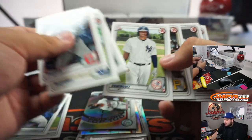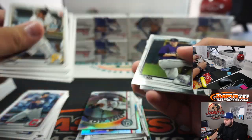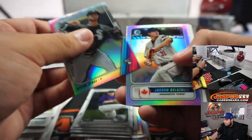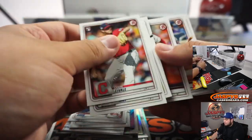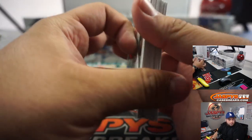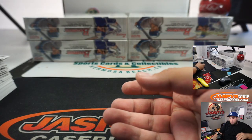We do not have a purple disco Chance. The only Zions we have here are just base PSA 10s and stuff. We don't have any colors. Yeah, Charismatic, it's right here, man. It's on the Google Docs spreadsheet that everybody can access. I think I left them over there.